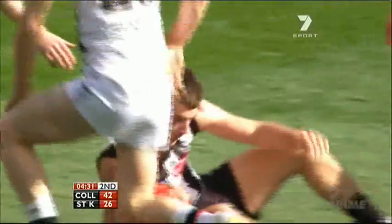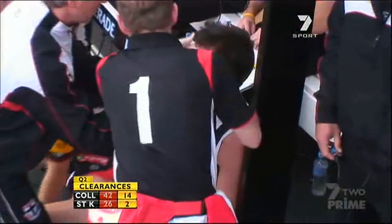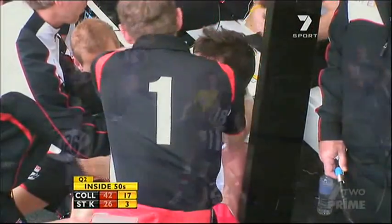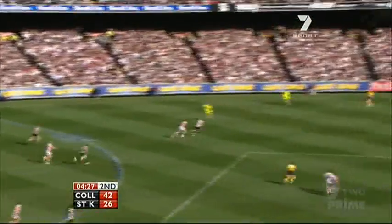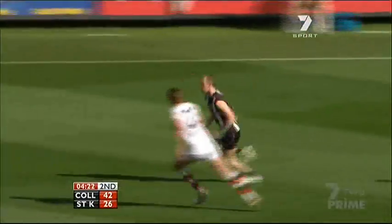What Collingwood need here is whether it's a third man up or someone to actually break it away, get a bit of a burst, a bit of a blitz out of the forward stoppage. So some work being done there. Saints need that next goal. Del Santo, a clearance. The sun's shining its brightest right now.